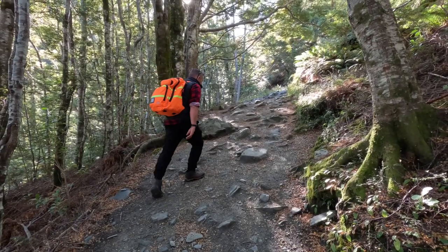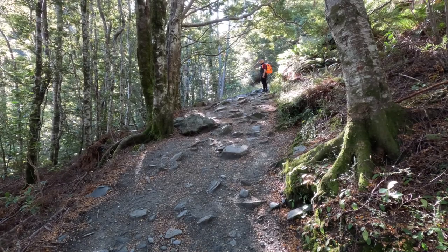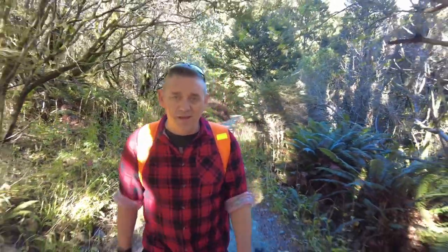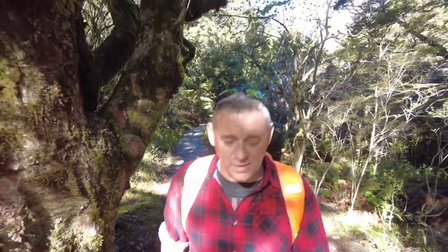And the trail gets steeper and steeper. It has been a while since we hiked up something so steep, so yeah, we're taking it easy today. Just watching him do that hurt me. Well, we're almost 4 kilometers in. It's been steep going. Hopefully it's not going to be much steeper, but I'm sure it will be.